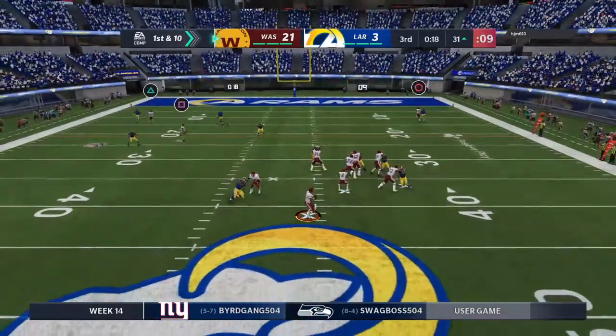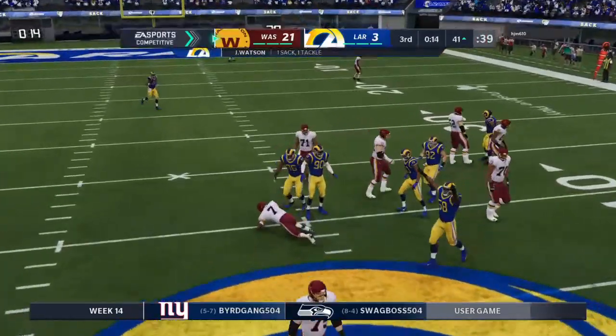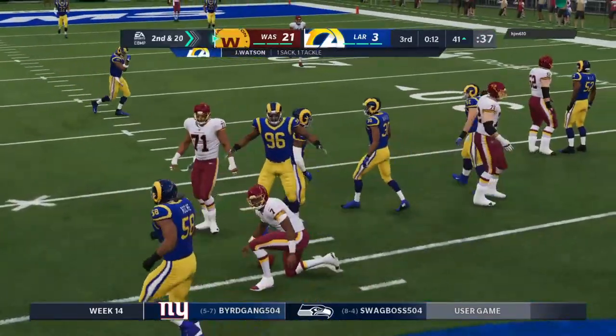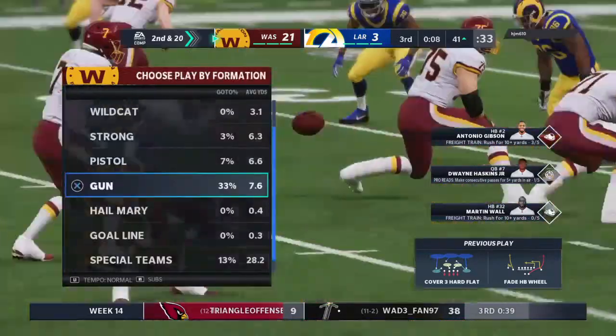On 1st and 10, it's Haskins. And down he goes. They sack him back right around the 41-yard line. It's 2nd down.